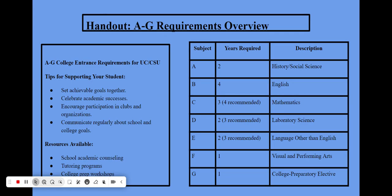Here you can see a breakdown of the handout for the A through G requirements overview. On the left, we see the A through G college entrance requirements for the University of California, or UC system, and the Cal State University system, or the CSUs.